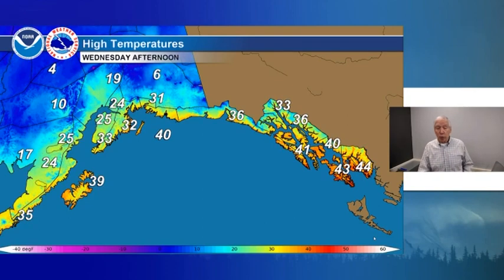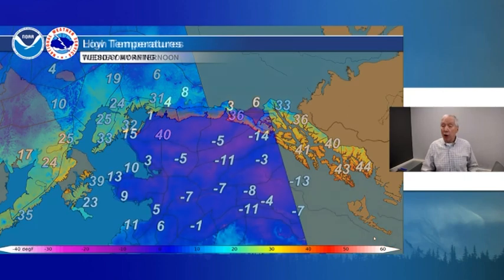And our high temperatures Wednesday afternoon in the 40s for southern southeast, but still in the 30s as you get further north: 6 for Glennallen, 31 for Valdez, 24 for Anchorage, and 39 for Homer.